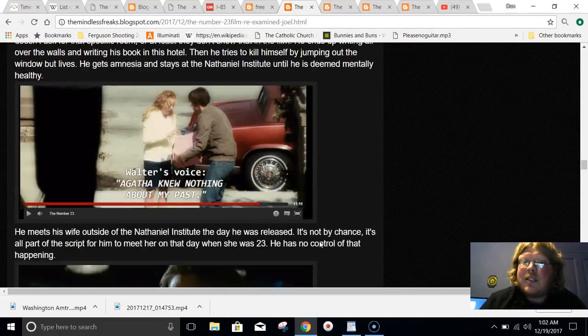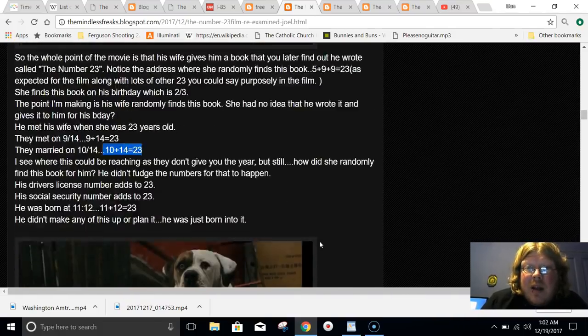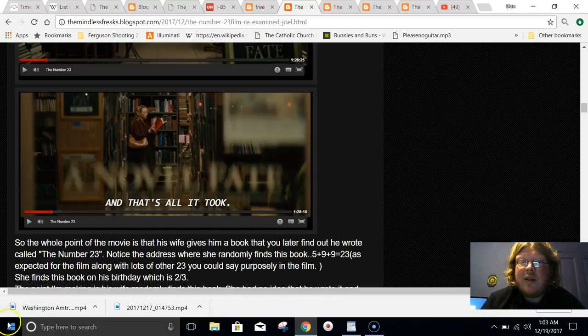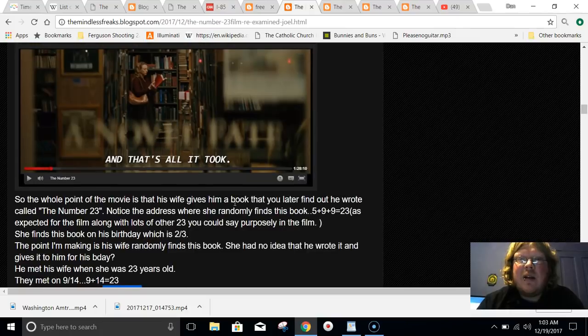And when he got there, since he was late to meet his wife, let me find the screenshots here. So since he was late to meet his wife, she was looking in this bookstore, and she found this book called The Number 23. And she had no idea that he wrote it, because on the book it says the author is Walter Sparrow, or Topsy Kretts, right? So he made fun of a coworker, and then that made him late to meet his wife on his birthday, which is 2/3, and she finds this book on the number 23 that he wrote on 2/3, and she decides to give it to him for a birthday present. And then he reads the book and he realizes how similar the events in that book are to his own life and from his own memories of his life, right?